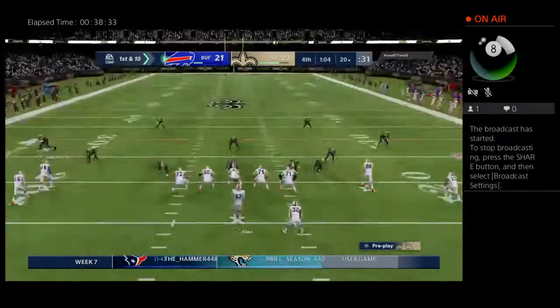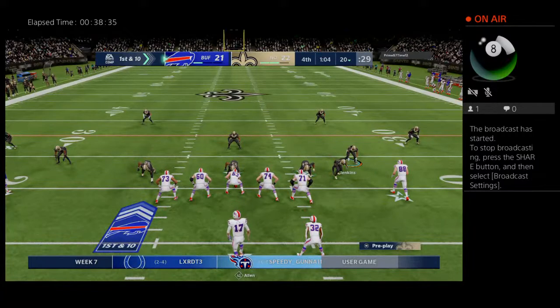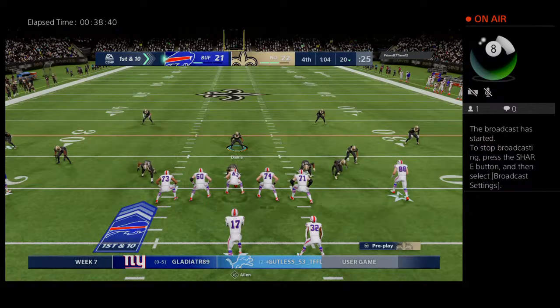The Bills come to the line to start their next drive. They're only in need of a field goal, a decent amount of time on the clock. So tell me if I'm wrong. You don't have to be too panicked here. No, not at all. I agree with you.